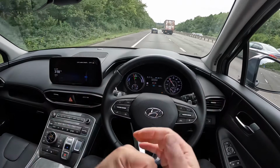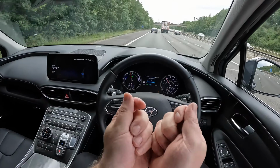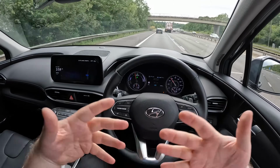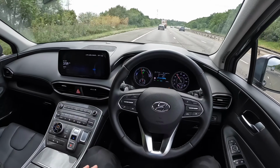Honestly, it doesn't have to beep. It's doing such a good job. What does it have to beep for? Automated driving is the future. It's possible, it works. As you can see, it's working on this car.